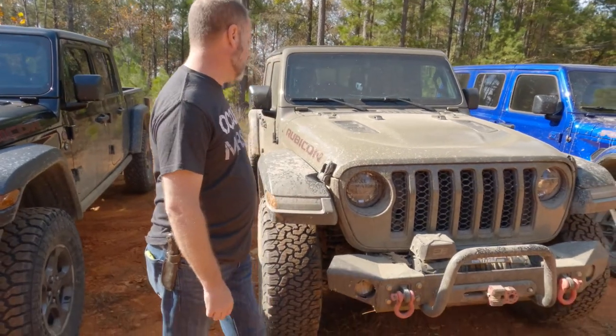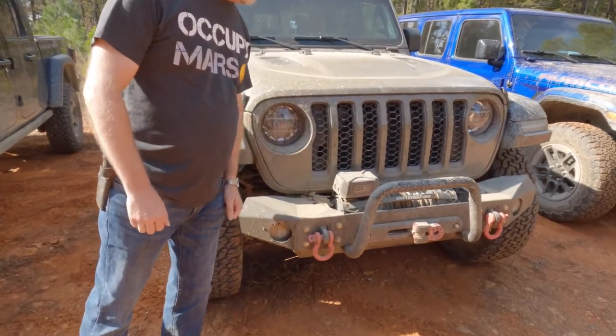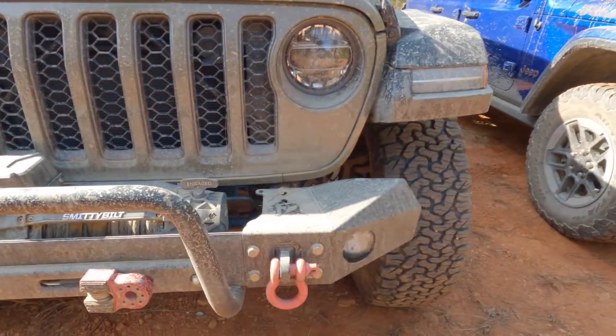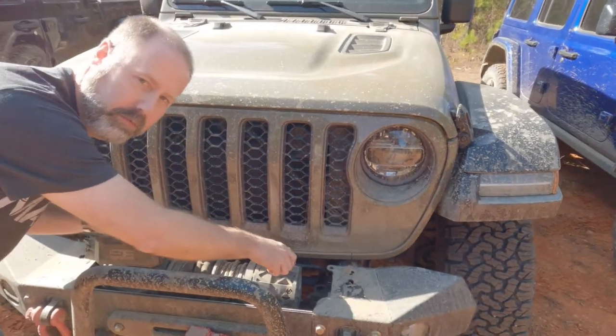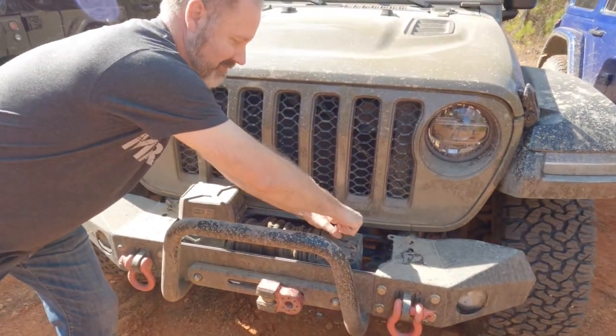The only other thing that's been done to the Jeep, we've got the Metal Cloak bumper, we've got this Smittybilt 12,000 pound winch, we've got the clevis there that we've seen. I don't have any issues with my free spool. I can just use my winch. It's dirty.